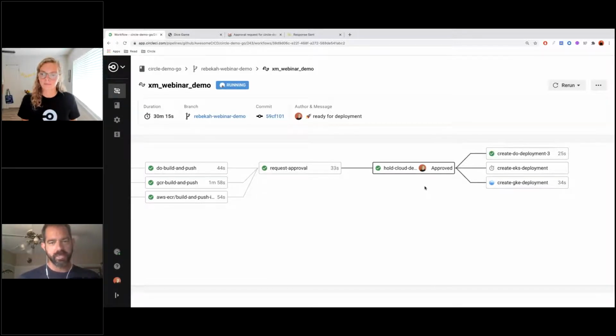Yeah, so it's deploying into DigitalOcean, AWS, and GKE. But it seems like you're deploying to all these different environments. Why all the overhead? Why would you want to do that? Yeah, well, Travis, clouds are overhead. I've been wanting to make that pun.